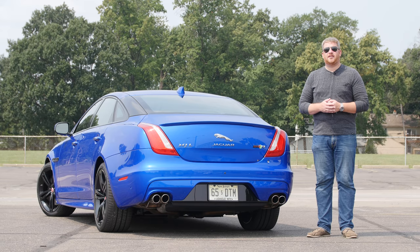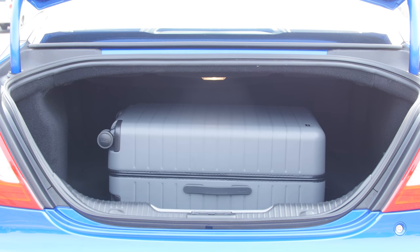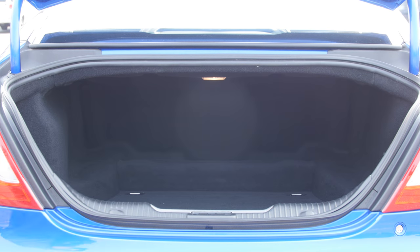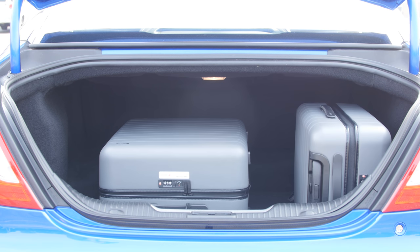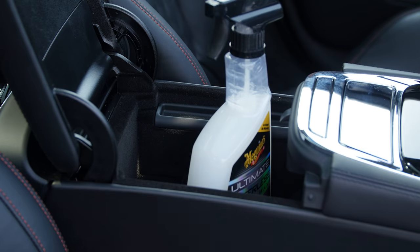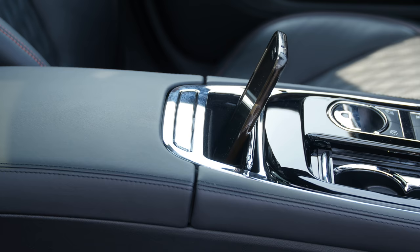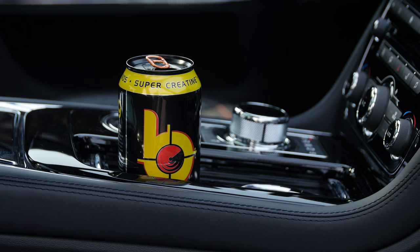How's the storage? The XJR 575 has just 15.2 cubic feet of cargo space and a relatively small aperture, making loading and unloading difficult. And honestly, could the designers have found a better place for the trunk release? Storage space in the cabin is at a premium with a smallish center console and compact door pockets. But Jaguar has nailed the little things, like the hidden change tray and concealable cup holders.